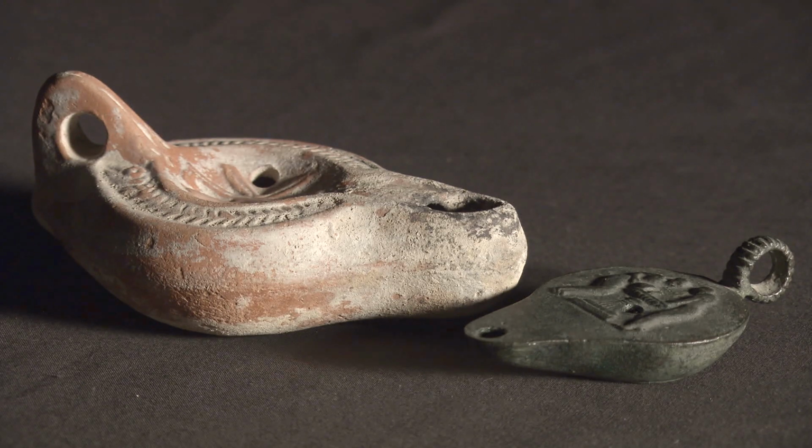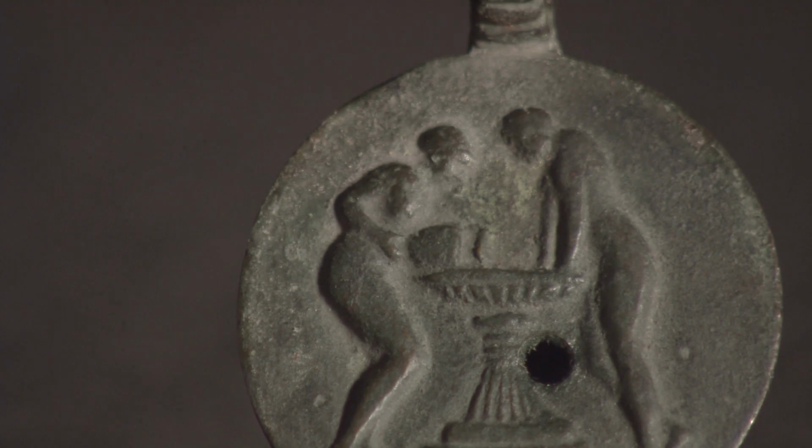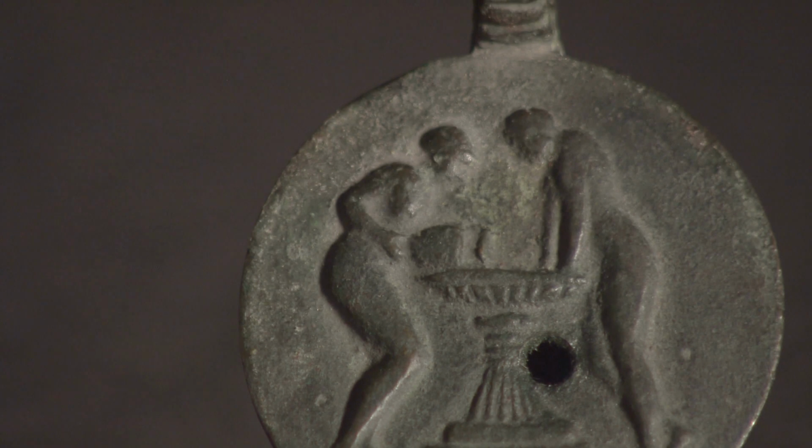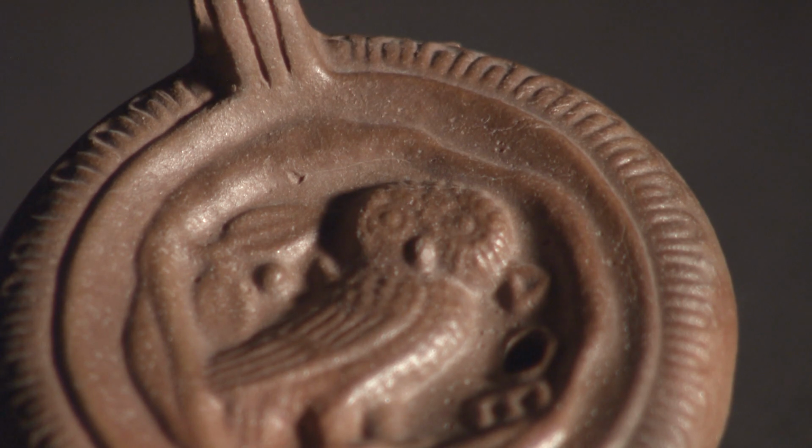They were very often decorated in a simple way, sometimes with a mythological scene, as you can see in the little bronze lamp, or they had some sort of image, what today we'd call a logo, that linked them with a particular place. For instance, an oil lamp with an owl on it is a link to Athens. The lamp we're looking at today is a Christian lamp.